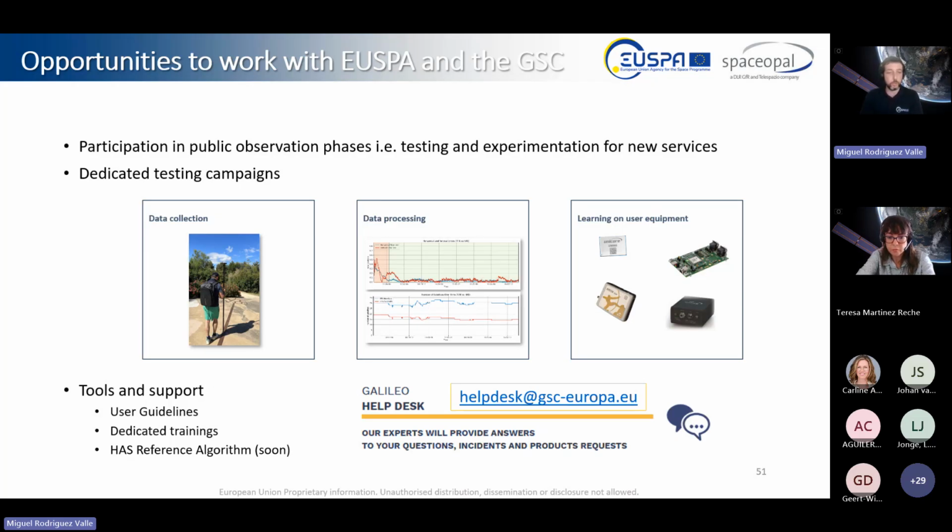Also, tools and support include user guidelines, dedicated training such as this, and especially the one next week, and providing information, for example, about the HAS reference algorithm that will be available soon. For advice and technical questions, you can contact us, the GSC team, or also through the help desk. There you can see the email address, so you can reach us with any doubts that you might have, and we can see what your problems or questions are and try to solve them.